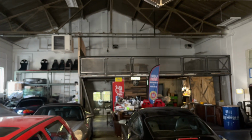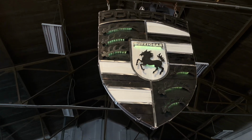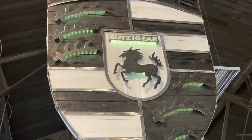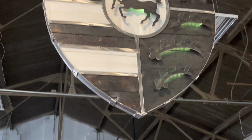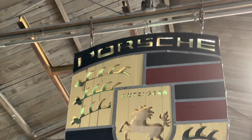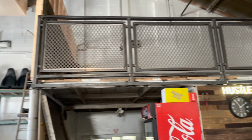All the doors, he made all those. So the sign itself is 170 pounds and almost 7 feet tall, which you can't tell when it's hanging. And then on the other side of the sign is the more traditional Porsche look. Up there will be some lounge space and kind of a waiting area.